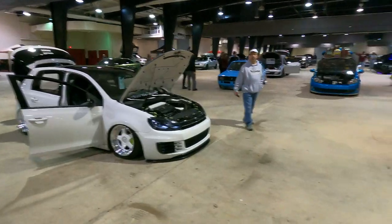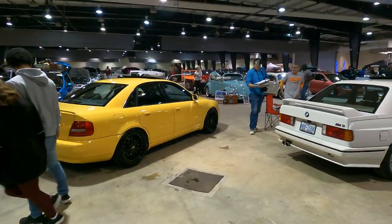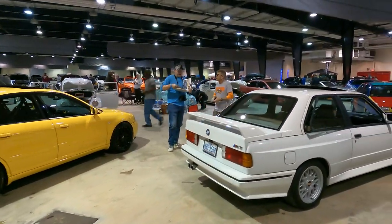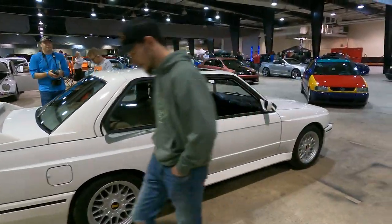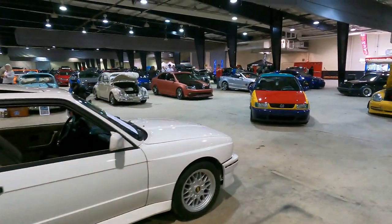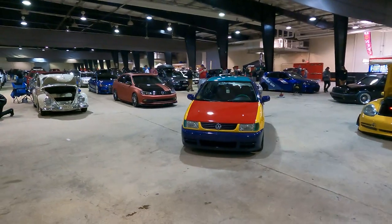So here's a nice sample here, right up in front. Got us an Audi, I think that's an A4, I'm not sure. And then this here is the only BMW that I remember seeing at the show. This is a Harlequin Polo.